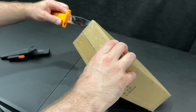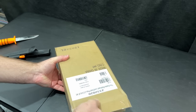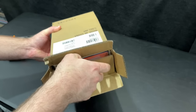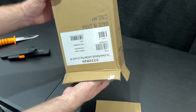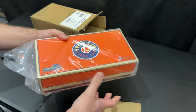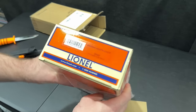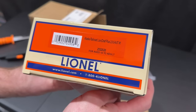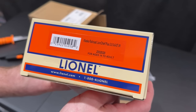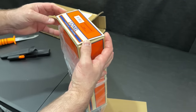Now this is not a brand new model for Lionel. They've done it before, but this is the first time I've gotten one of these. Super stoked. There's the box tag. Alaska Railroad Lion Chief Plus 2.0 060T number 1, for ages 14 to adult. So if you're 13, sorry.